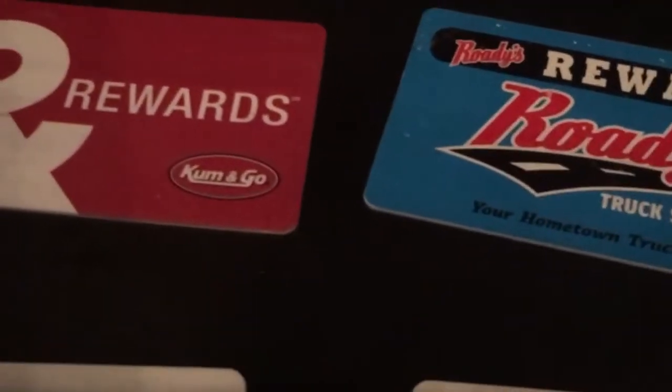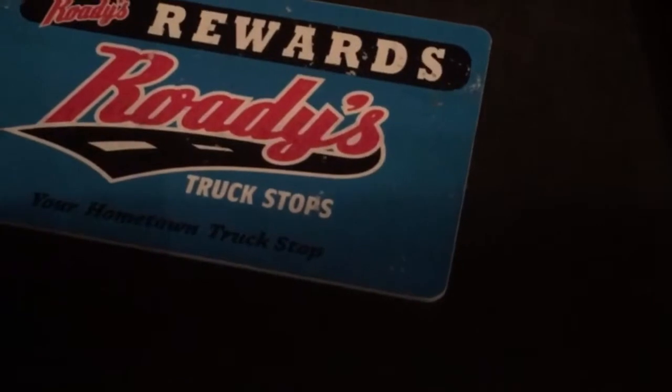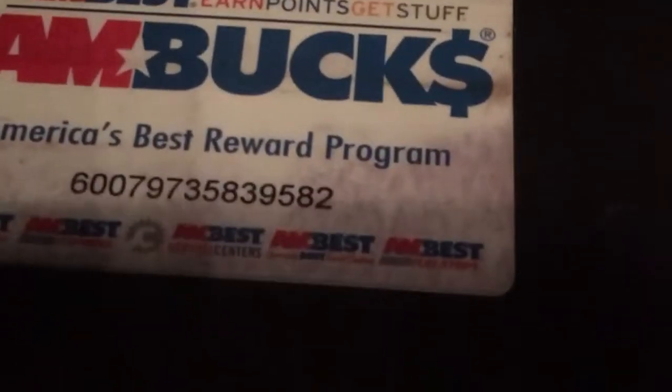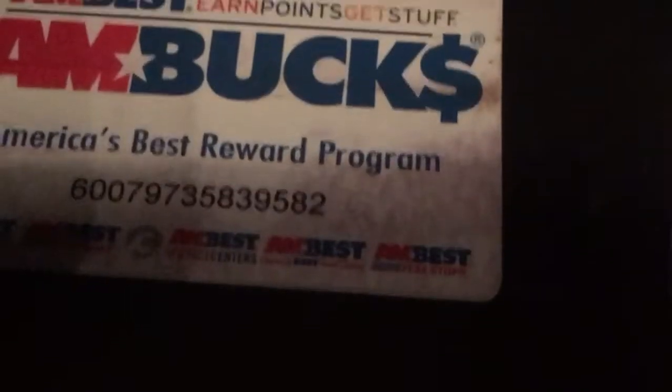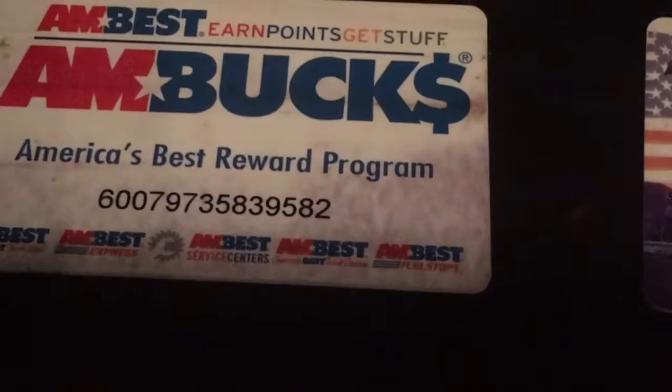So anyway, let's talk more about the cards you need. Now, a lot of these that you're going to get discounts at, you need to have a card as well. I even have a Come and Go card. Not really because I get any discounts there, but I like their pizza. It's not bad. Roadies, we have a lot of discounts on Roadies truck stops, so I get their card, just in case I want to shower, I can get one there. Ambucks, there's a lot of Ambest truck stops listed in our book, so I have their card, so I can get showers and points from them.